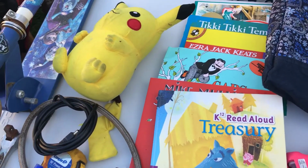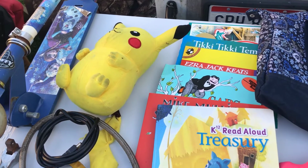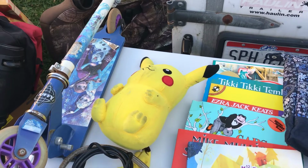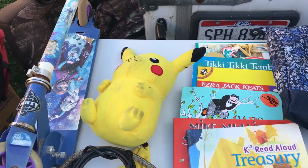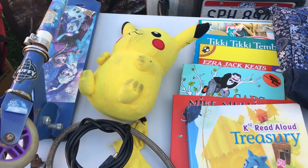Now I'm going to try to clean and put Pikachu through the wash machine because I know that Pokemon is really popular. And we do have a scooter here that's seen its better days, but you know what? Some little girl will still have some fun with it.